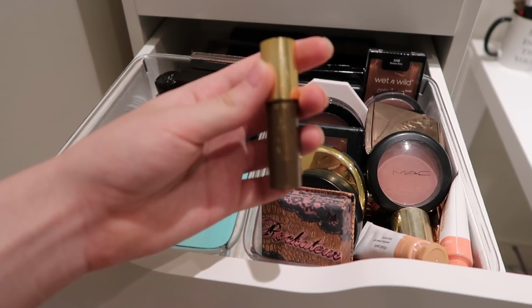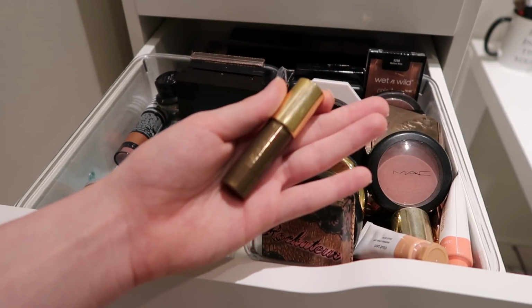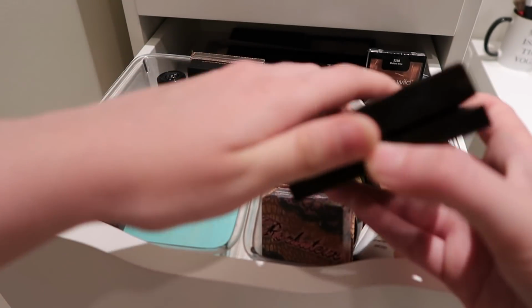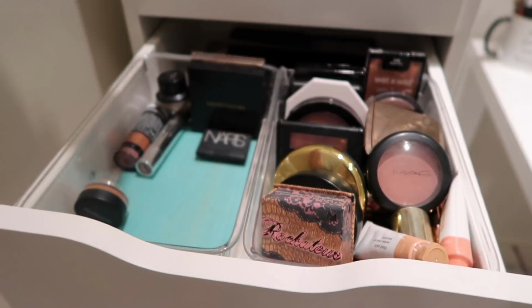Here is this little Tarte, the Sculptor. I don't even know if they sell this anymore. I feel like I should just throw this away. I'll see if I can give it away, but we're just going to put it in the throwaway for right now. Then we have this Laura Mercier. Oh, I believe this is a highlighter, but look at that shade. On me, that is a very luminous bronzer. Absolutely love it. Keeping it around.